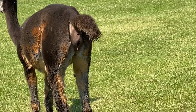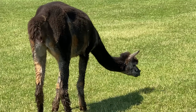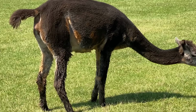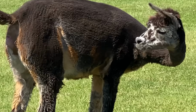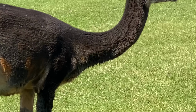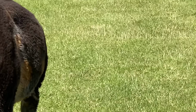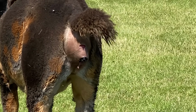What I would like to see at this time is to get a nose and 2 feet. That's the normal presentation for a cria, baby alpaca. I can certainly see something going on there. In fact, I can actually hear snuffles from the baby. So we've definitely got a nose. Oops, can't look at mum and look at baby at the same time.